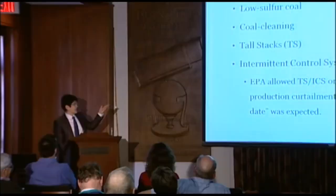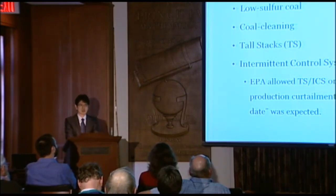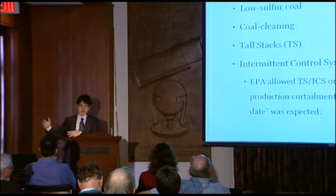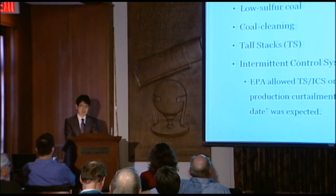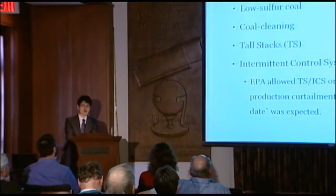And the ICS, intermittent control systems, was when plants experienced unfavorable meteorological conditions, they had options of using cleaner fuels or shutting down some units temporarily and reducing output at other plants, where most sources using ICS curtailed operation only a few days each year. So in 1973, the EPA proposed ICS and TS regulation, and it allowed the use of ICS and TS only when either permanent production curtailment or delay of an attainment date was expected.